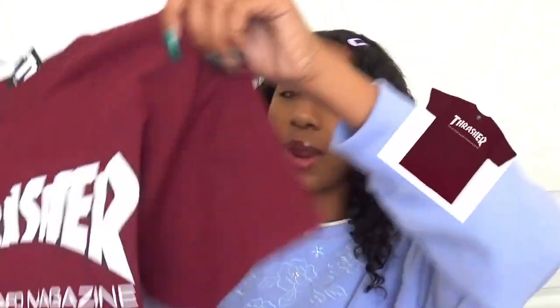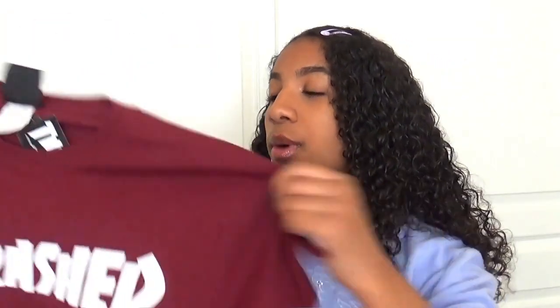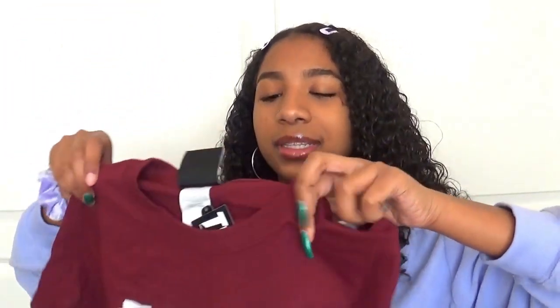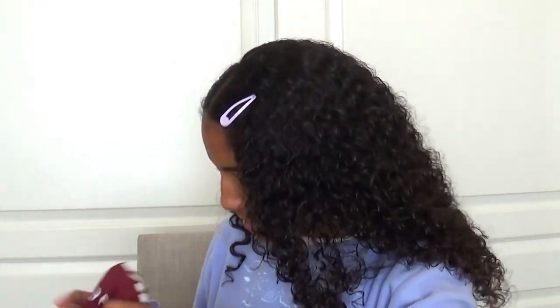Next thing that he got me was a Thrasher shirt, but it's the burgundy one, and I did ask for this also. I have shoes that match with it, that's why I really wanted this color. I also forgot to mention that I did not make a Christmas wish list video, because I didn't really have a lot of things to ask for this year, and because finals were kicking my butt, so I did not have time to film or edit or anything, so I'm sorry about that.